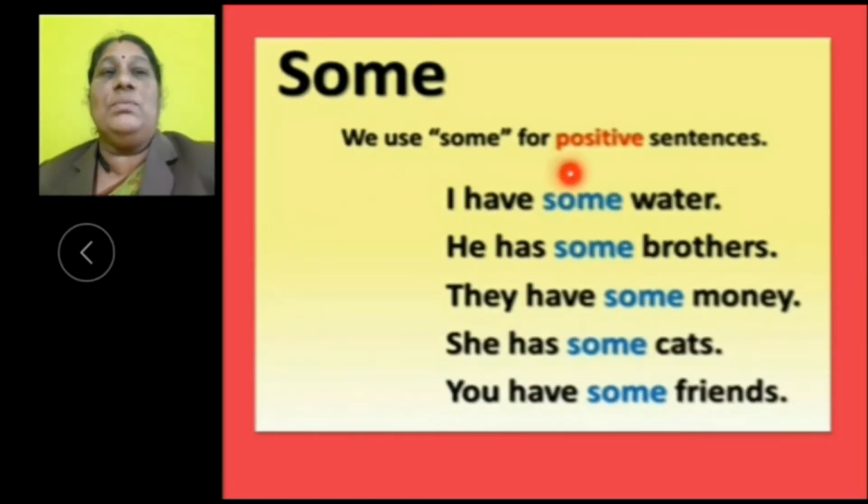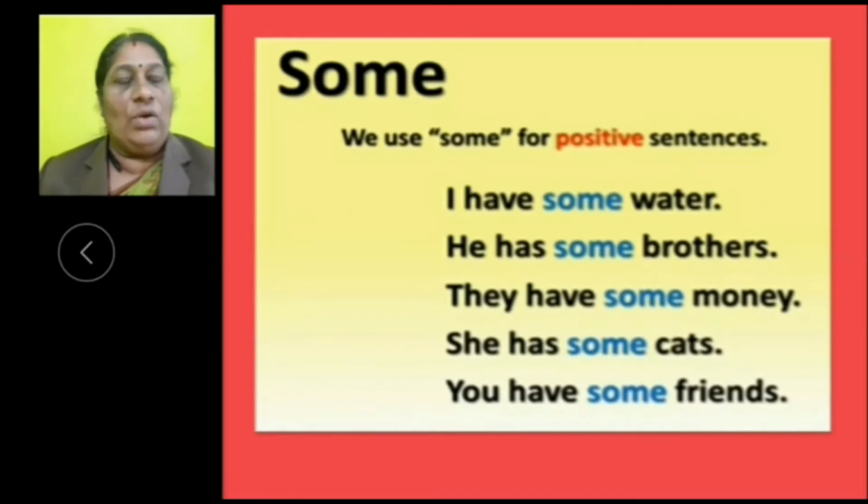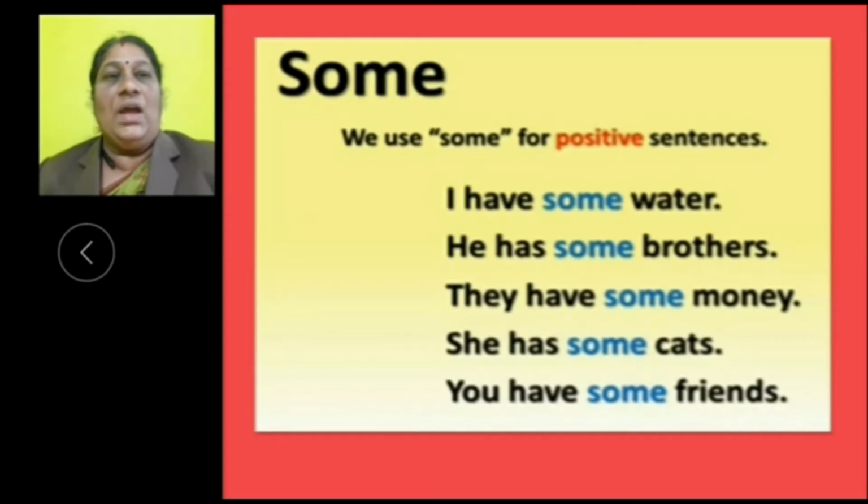We can use some for positive sentences. You have already learned about positive sentences. What are positive sentences? Simple sentences are called positive sentences. These sentences are positive by nature. Now, let us have the examples. I have some water. He has some brothers. They have some money. She has some cats. You have some friends. All these sentences are positive sentences, so we can use some for positive sentences.